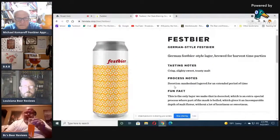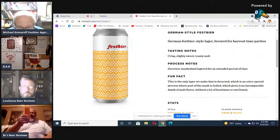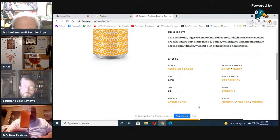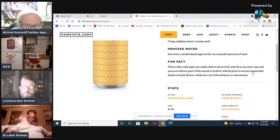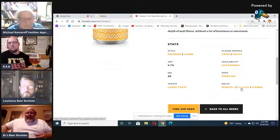This one I know has the camera is not getting the right light on my phone, but this is more like, I don't know, somewhere between a straw and a copper color for me. They're saying it's decocted, which is an extra special process where the mash is boiled, which is interesting. I'm happy Jay found that information because I didn't look it up, but it gives you an idea a little bit more about the beer. 5.87% and 20 IBUs.